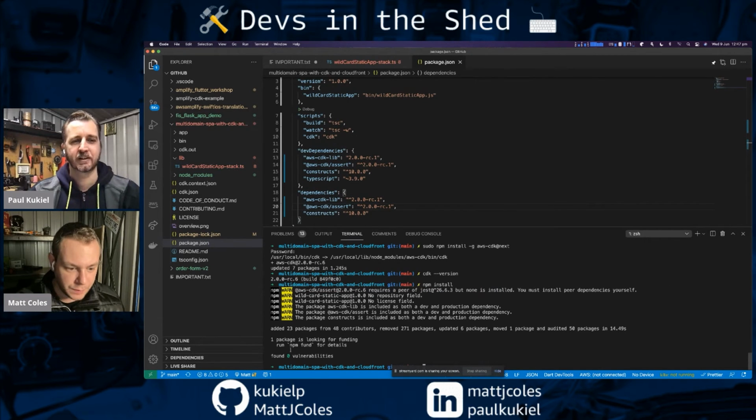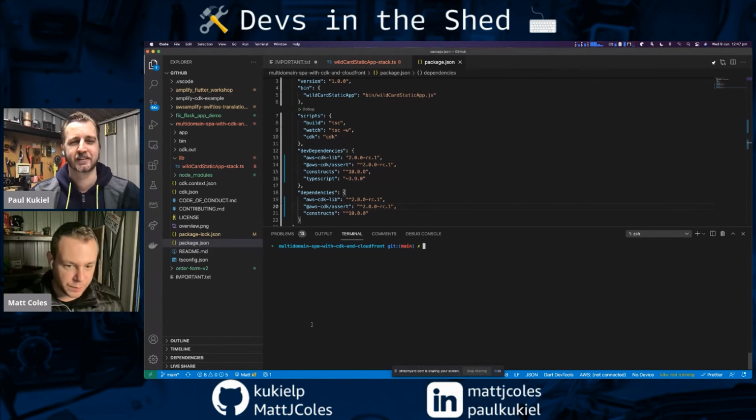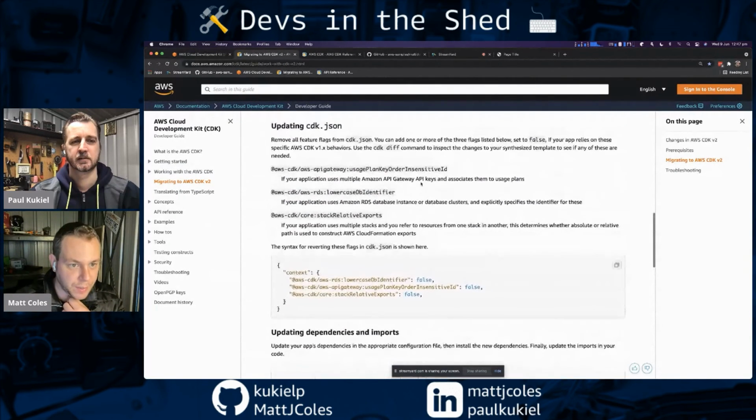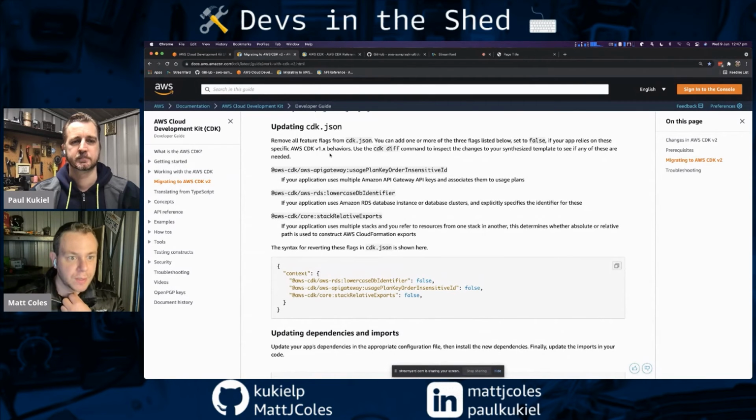Okay, that's good. No vulnerabilities and no errors. That's always a good start. Clear the console to make it a little bit more readable. And then the next thing, I'll scroll back up and have a look at what it was telling me in the cdk.json.